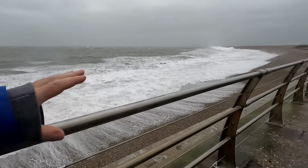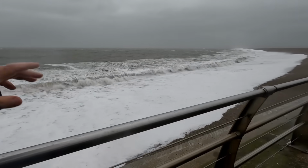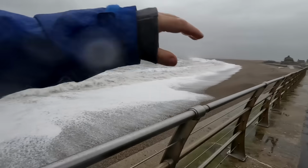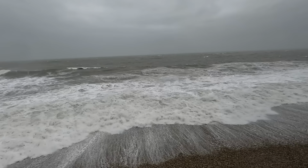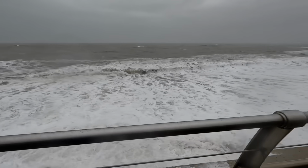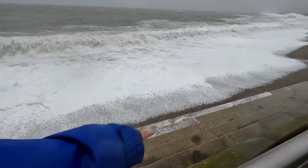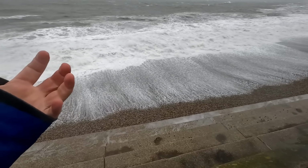I am comparatively safe here behind these railings, by the way. If the surf was higher than this, if the storm was higher than this and it was washing over the promenade, I wouldn't be here. Those rocks that are getting tossed along here on these steps are the size of my fist.